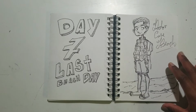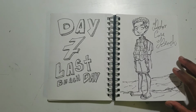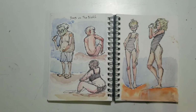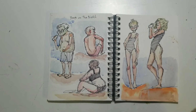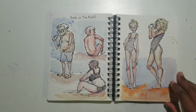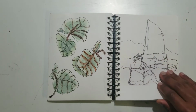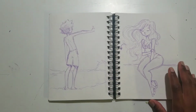And then on my last day, I went to this really nice private beach, and it was beautiful, very nice. And I decided on this day to do some people sketching, at least try, because I think people like seeing this, and there was a lot of interesting people posing and stuff on the beach and just relaxing, doing cool stuff. So, like most people, everybody's chilling.